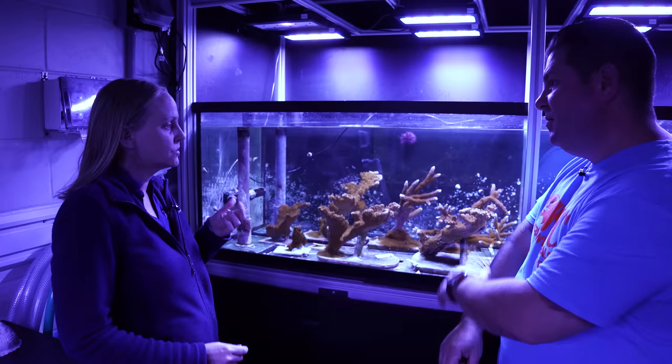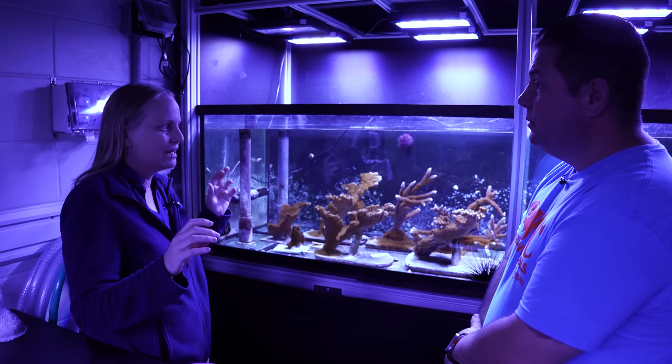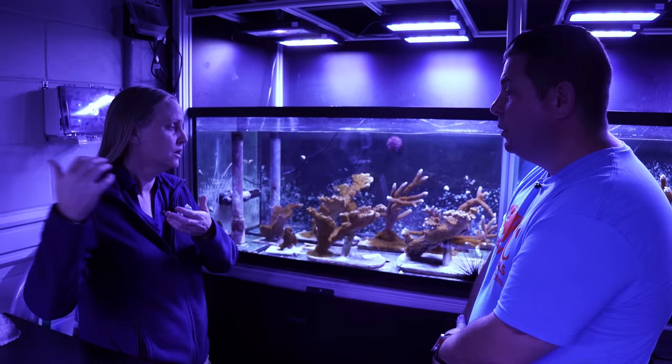So in our seasonal temperature cycle, we go down to about 72 to 73 in the winter, and then we'll go up to 84 in the summer. And the ocean in the Keys is actually getting much hotter than that in the summer now, but we find that 84 is enough for them to know that it's summer and trigger their reproduction, but it doesn't put them into a stress time where they might be bleaching or having some other stressful effect of high temperature. So our seasonal cycle does go from about 72 to 84 over the course of the year.